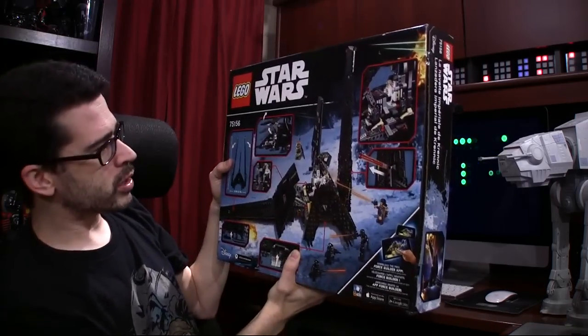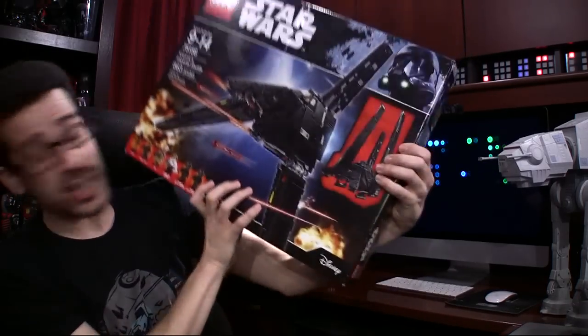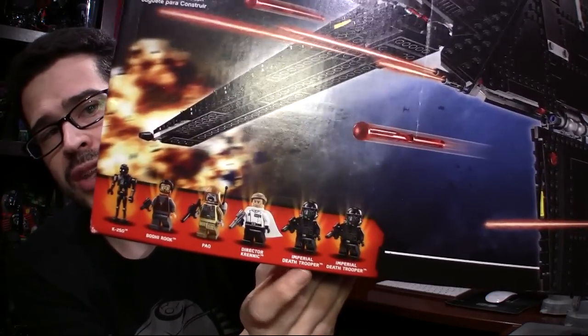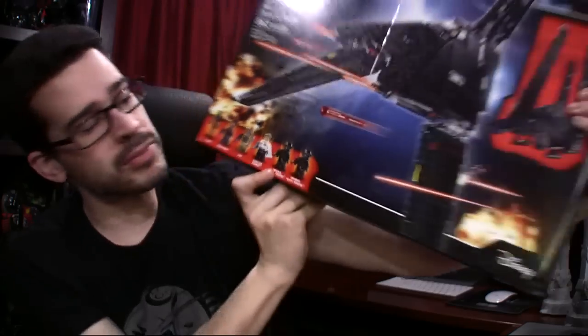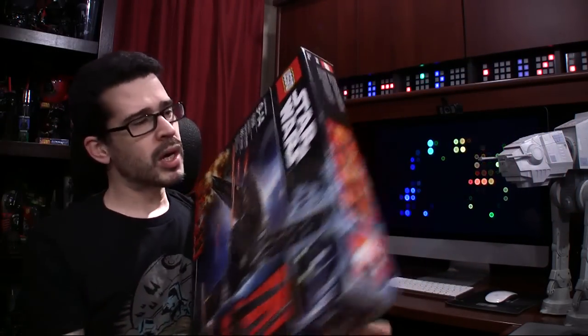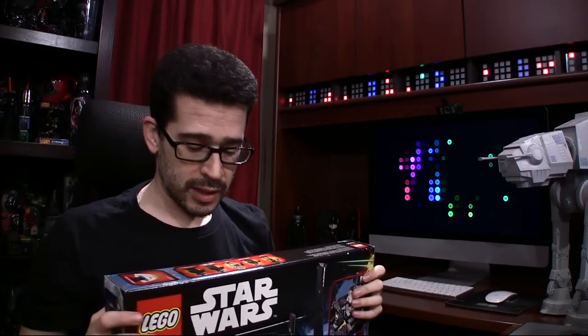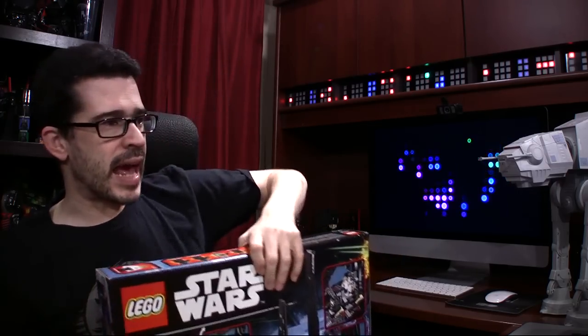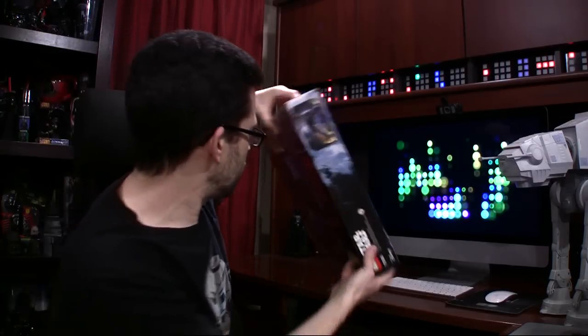Very much looking forward to Krennic's shuttle. Oh, not just because of Pao, but also the Death Trooper minifigures. Right there. Sometimes, if I really want the minifigure but want to keep the set in the box, which some people do, I will go and get the minifigures, knowing that they're authentic, separately. I'll usually do that at events like BrickCon, which I go to every year.